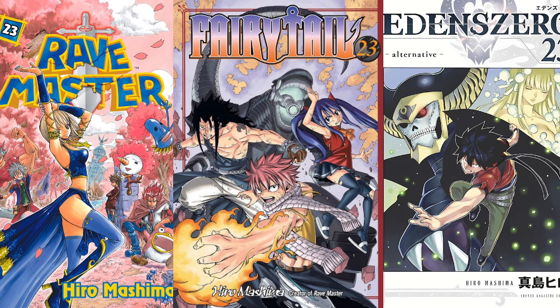About that time again, we have another volume cover comparison between Rave Master, Fairy Tail, and Eden's Zero. The thing that was really weird, I think, is that it felt like there was a long time between volume 21 and 22, whereas 22 to 23 has been really fast. I haven't looked into it. Maybe it's a week or so earlier, or maybe it's just me unsure of the time. It's just something I wanted to mention.